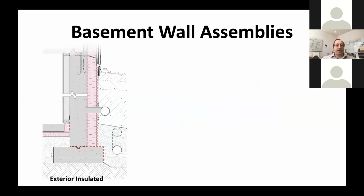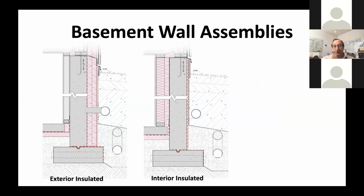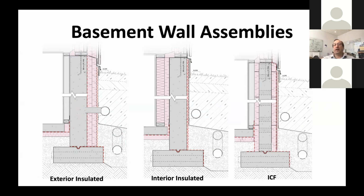So this is the exterior insulated type solution. This is an interior type solution. I'll describe a little bit more about these. And then this is an ICF, where there's insulation on both the inside and the outside. All of them, of course, have a drainage gap membrane that's provided.